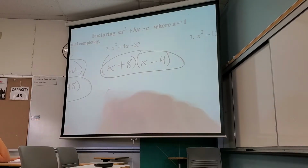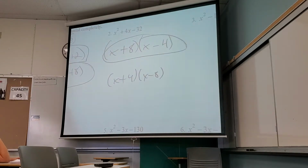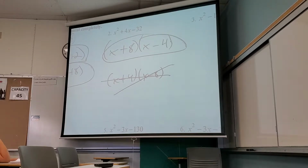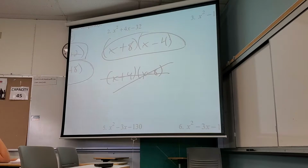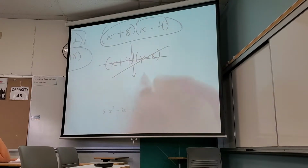Now if you write this, is this acceptable? No. Because the 8's got to be positive and the 4 negative. That would have been fine as long as the 8's positive and the 4's negative. It's always the bigger one. So the acceptable other way to do this is like this.